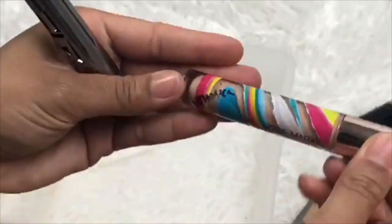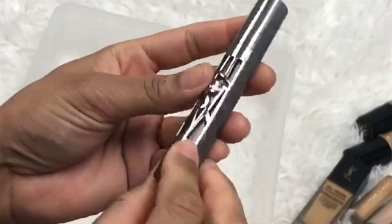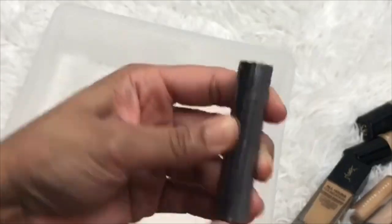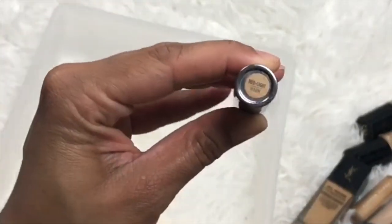And another one of my Josie Maran concealers. I think this is a new one. Yeah, this is a new one, so we're definitely keeping that. And then this is the Urban Decay All Nighter Concealer. I actually like this concealer. I haven't worn it in a while, so I'm going to get rid of it because it's been sitting in here forever. But I have it in the shade medium light warm, if you want to use mine as a reference.